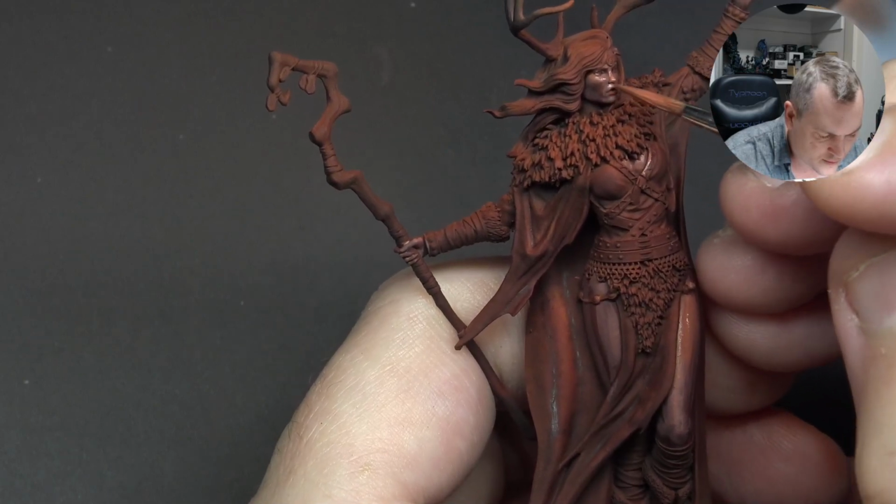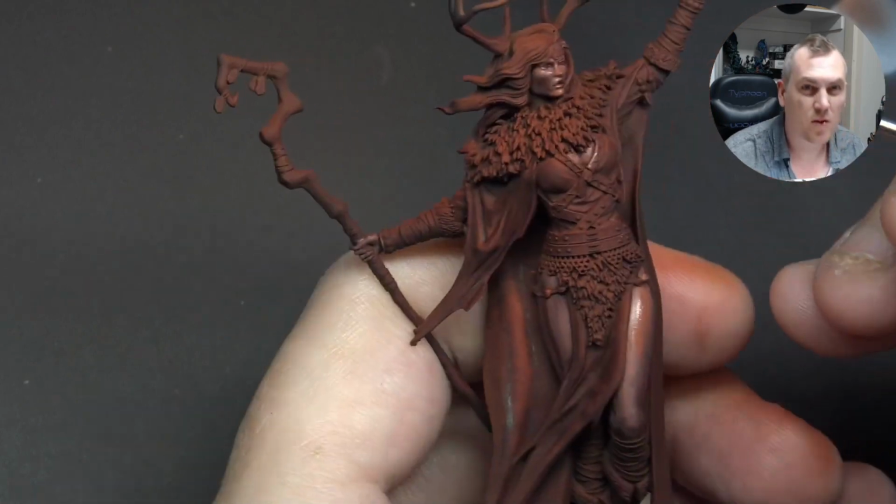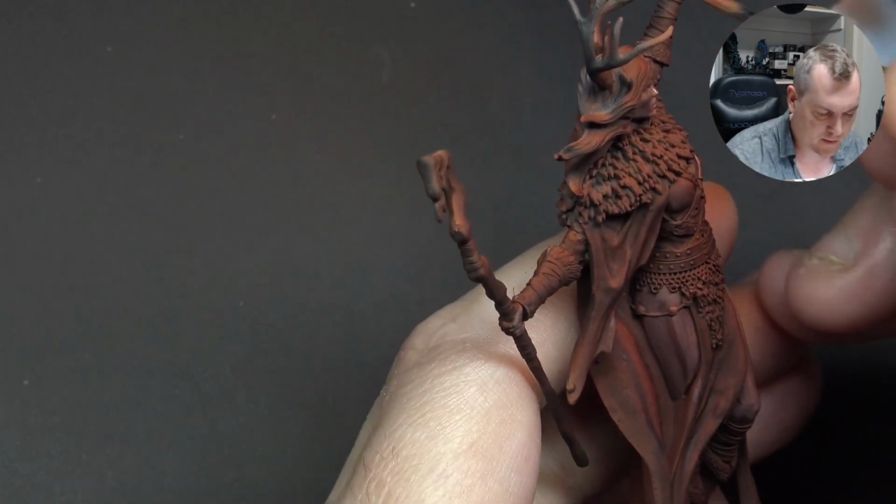Yeah, this is Limbo Miniatures. I can't remember what it's called. I think it's called the Necromancer. This model.